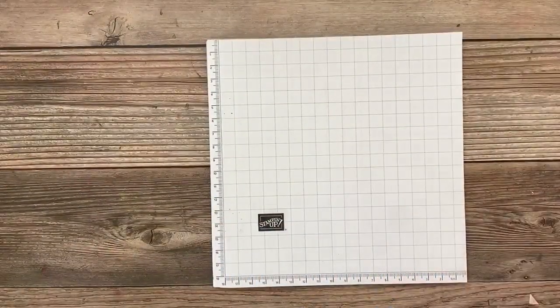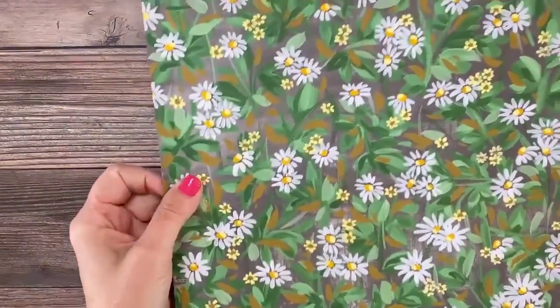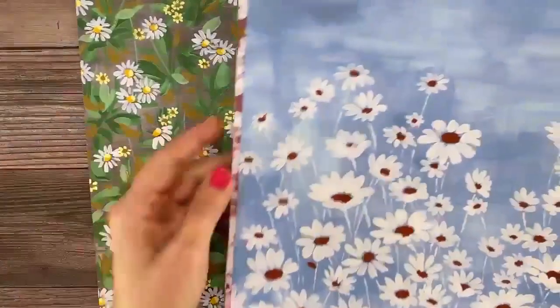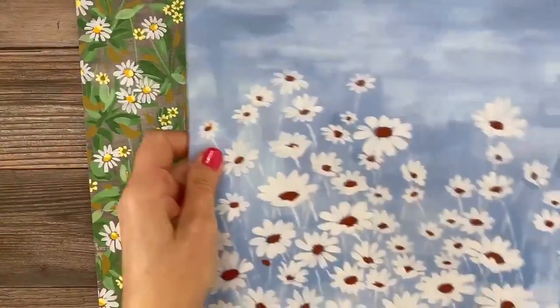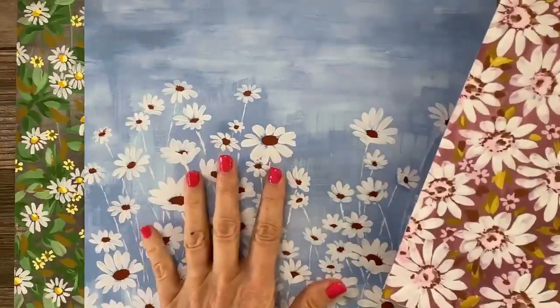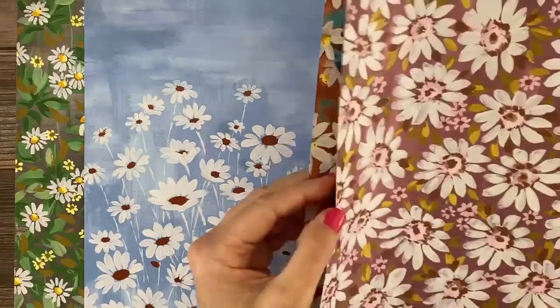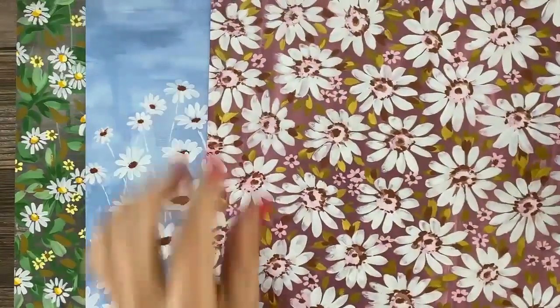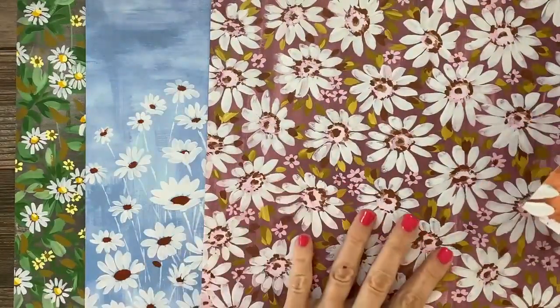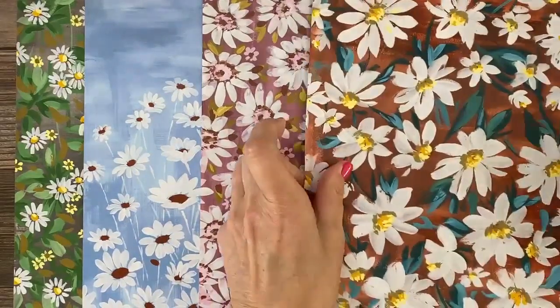Let me show you also the Designer Series paper. Look how pretty. Because you know the Designer Series paper is always better when you see it in person. And I know you're not really in person with me here, but I think it's easier to see it like this rather than just a little splotch of it in the catalog. I love this pattern.